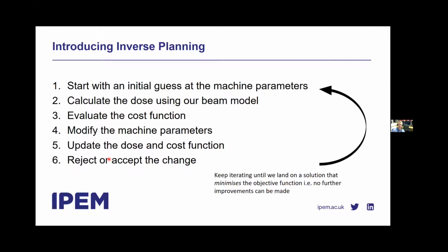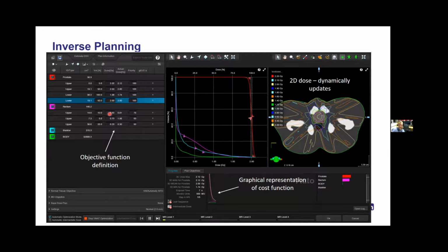And this is the process of inverse planning, all right? The cycle repeats until we land at a set of machine parameters that we consider acceptable. And this runs through something called the optimizer, which is the space where you set up your objectives for your dose distribution. And this is where you monitor the value of your cost function over time.